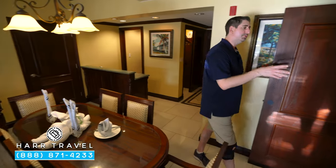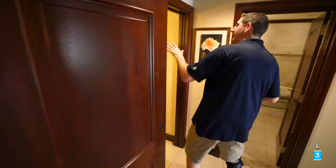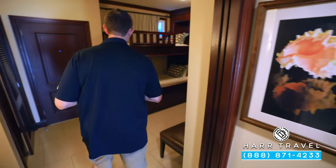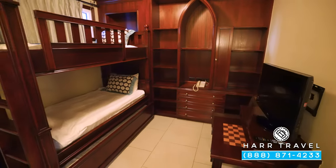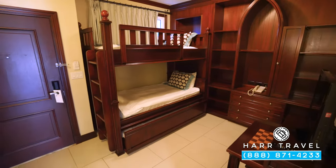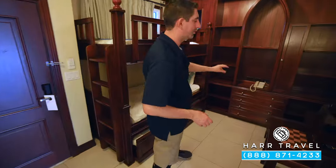So now we're going to head through the doorway here into the sleeping spaces. To my left, you're going to find the kids' room first. I love that they have this great bunk bed configuration. So you've got a top bunk, bottom bunk, and also a trundle that's going to pull out so you can put three kids in here. You've got a ton of storage space over on the side.